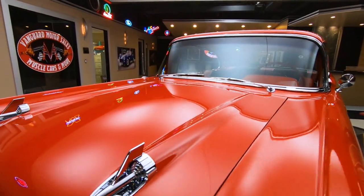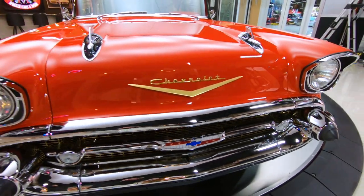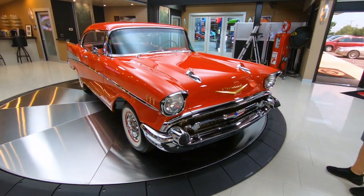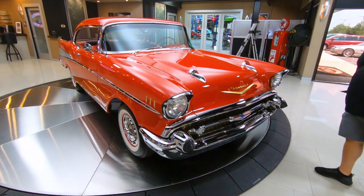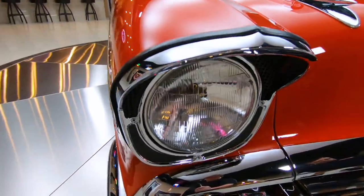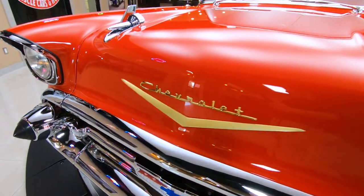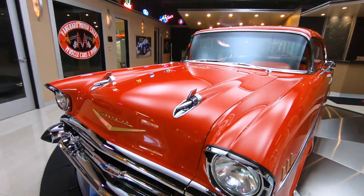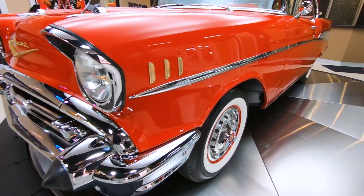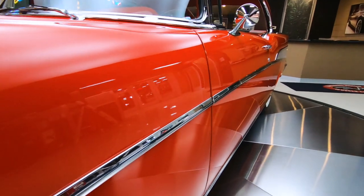Today we're standing in front of a 1957 Chevy Bel Air two-door hardtop. It's undergone a complete restoration. And when I say from top to bottom, the bottom looks just as pretty. Look at all the light bezels, the chrome, all the trim, the bullets up top, everything looks amazing. Looking down the side of this car, you don't see any blemishes at all. Very beautiful fit and finish.